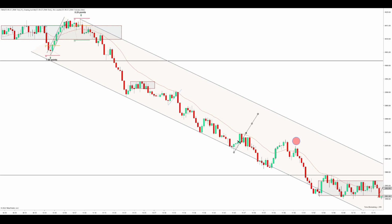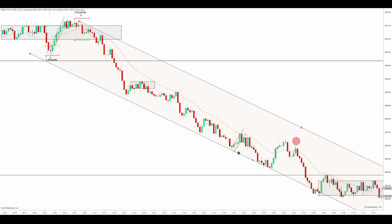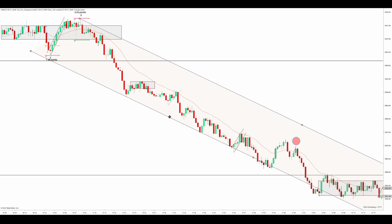You're going to need a break, new high. You're going to need these to play out, because when you come off, oh, I moved it by accident. There it is. So when you come off the lows of a channel, just like the lows of a range, you're expected to reach the other side. So this little uptrend has to play out before I can go short again, even though we're in a downtrend.